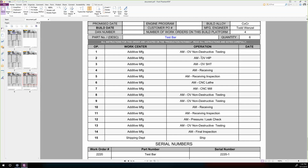Typically, that is referred to as a vendor traveler for us, and that's how you track them. You basically say, we're starting this operation. The vendor traveler is generated with all the information they need. That paperwork can go out to the outside vendor, and when they return, you complete that operation, and then parts can flow on to the next.